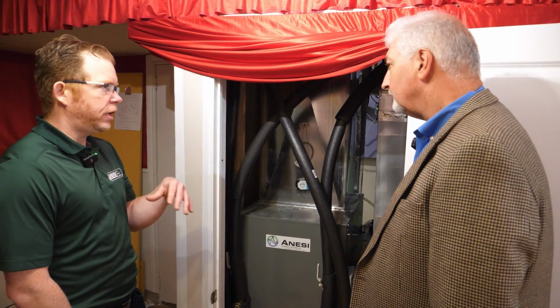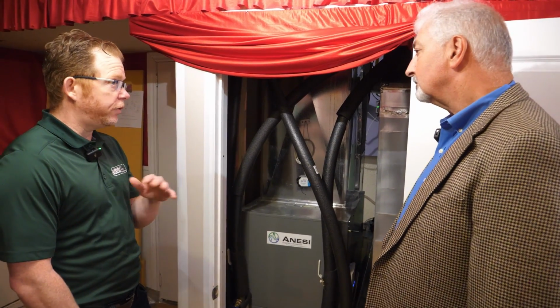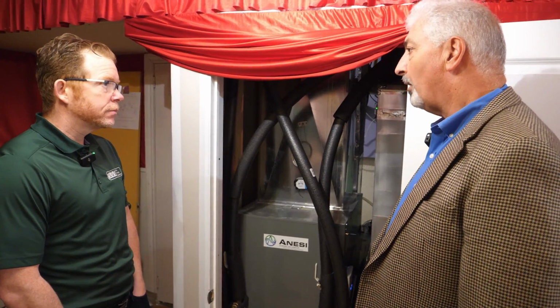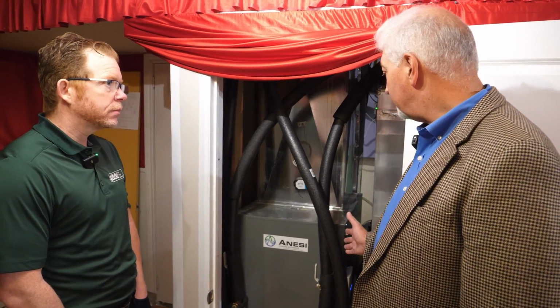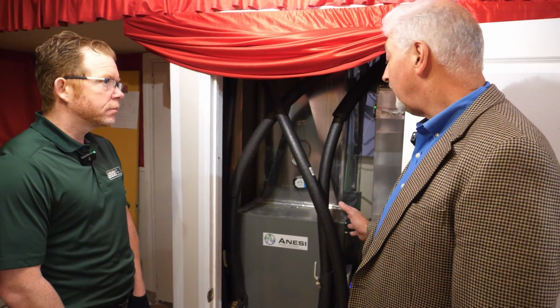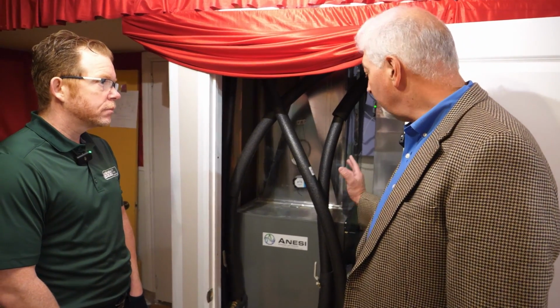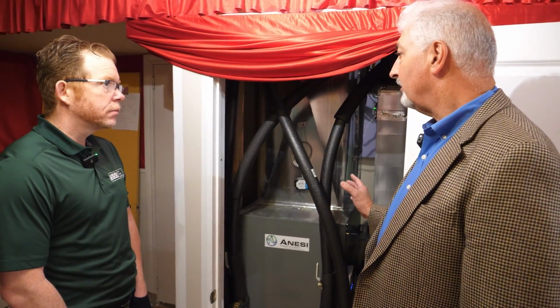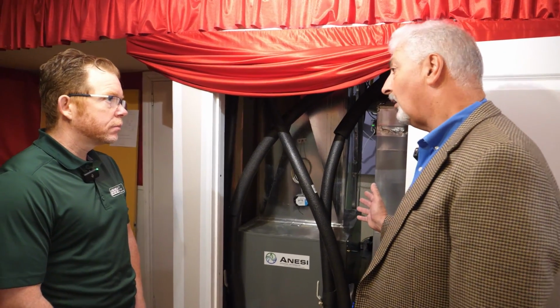Now, we know the outdoor unit here is an 80,000 BTU. Is it modulating or is it a fixed 80,000 BTUs? It's a fully modulating unit. It's 4-to-1 modulation. This unit has a modulating blower in it, and there's a lot of additional functionality in this air handler that makes it much easier for the contractor to install than a typical air handler.